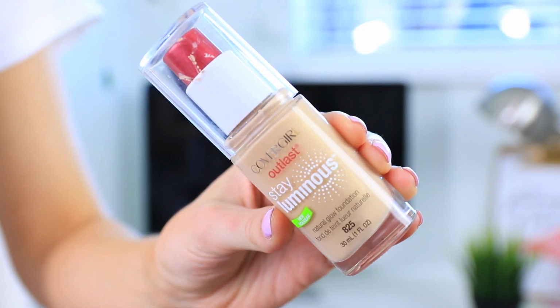And the other CoverGirl foundation is the Outlast Stay Luminous foundation. A lot of people really love the regular Outlast foundation from CoverGirl, but I haven't tried it because it seems like it would be a little bit too heavy on me, and I don't really like that, which is probably something you guys will notice throughout this whole video. I'm more of a fan of dewy, luminous skin and products, so you're gonna be seeing a lot of that in this video. But anyways, I'm wearing this one today on my face, and I love it so much.